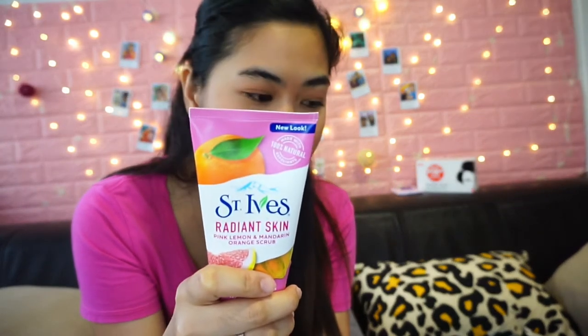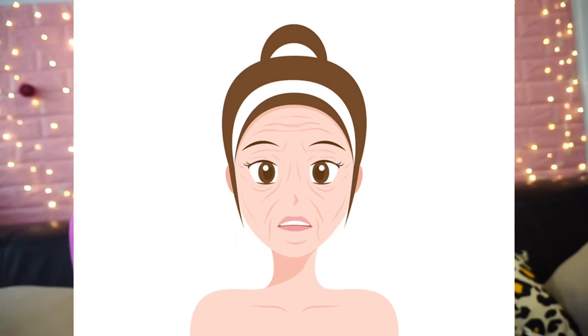So, the main ingredient in this St. Ives is the glycerin. Glycerin helps your skin look healthy. It works on all skin types, even oily skin. So if you have wrinkles, if you have skin infection, if you have inflammation or redness, it will make your skin feel better. Medyo ma-moist yung skin mo, and soft and supple.